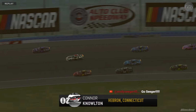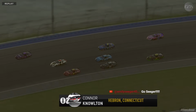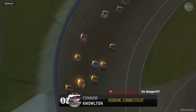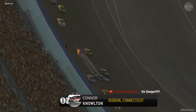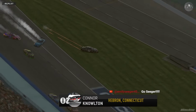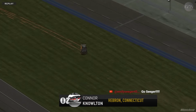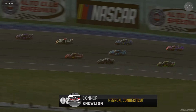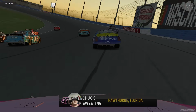Let's go on board with the 07. Maybe. I guess not. I think Chuck Sweeting just got loose on his own. Let's focus on the 5-7. On board with the Chuckster.